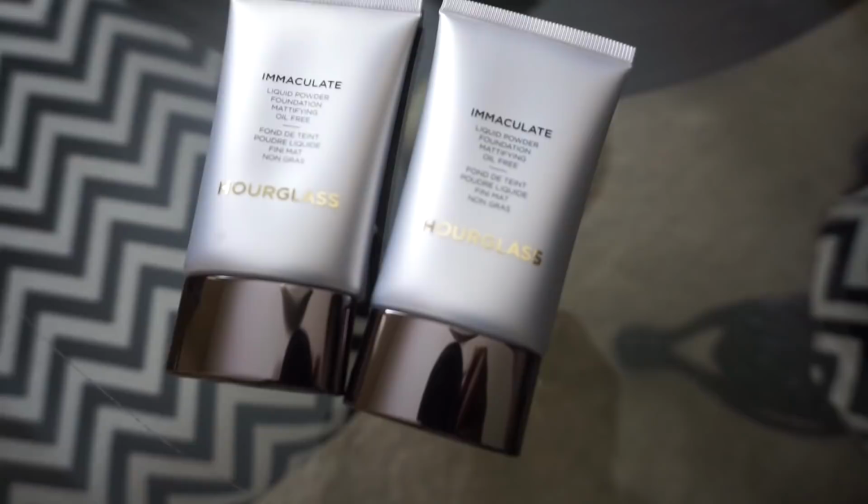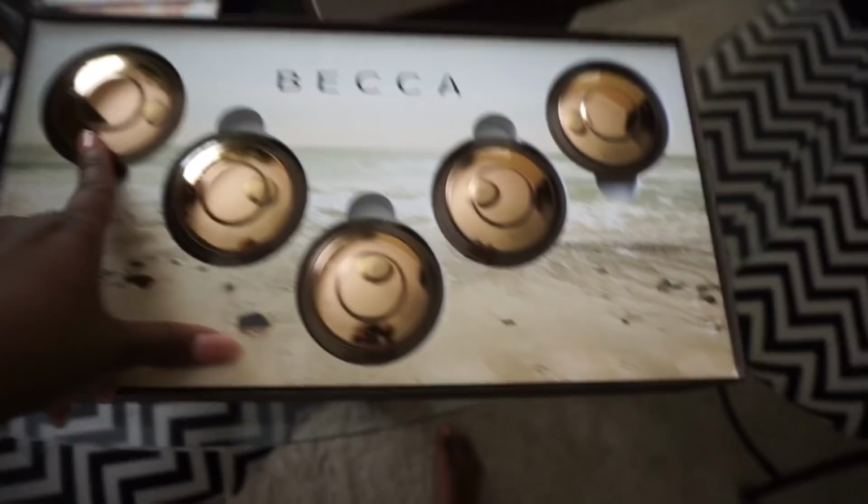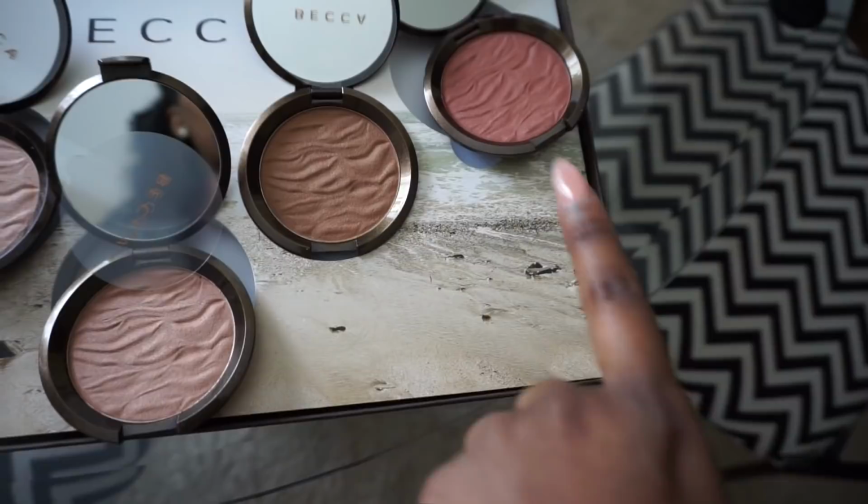And then we both got this from Becca. I think it's their new bronzers. Yeah, these are their new Sunlight Bronzers. So they have 5 different shades. Okay, so these are all the colors. These could probably be like highlights for me or something, because they're way too light. That looks like a blush, kind of. So I'll use that as a blush, even though I haven't used blush in so long.